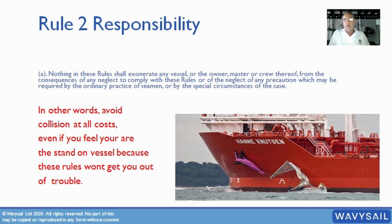So unlike cars, where you've got right of way and another car is a give way, at sea you're either stand-on or give way. There is no such thing as right of way. You literally don't get right of way. So if you believe a collision is going to happen, it is still your responsibility to move and make sure you get out of the way and avoid collision. And there's nothing in these rules that will get you out of that.